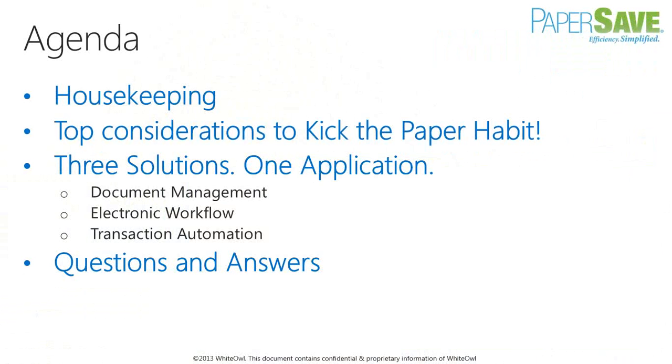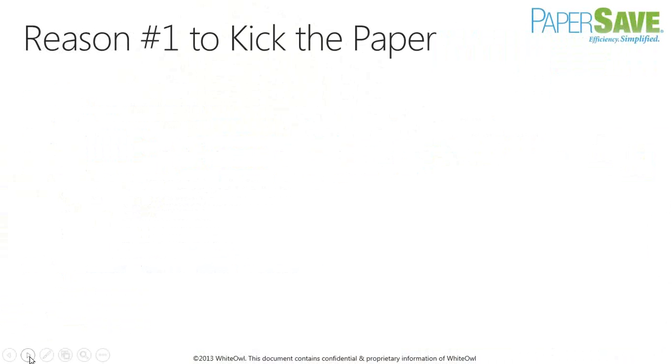So to start with, we're going to go through a few slides talking about the top considerations to kick your paper habit. And then we are going to dive into the PaperSave solution. And we are going to look at it from 3 different components. One is the core solution. That's document management. So think about taking away all of those filing cabinets and having all of those documents related to the Dynamics record that it's supporting. And then we're going to take a look at the workflow so you can monitor approval processes and transaction automation to help eliminate those keystrokes.